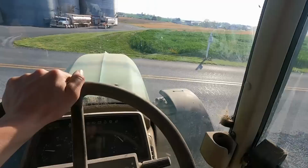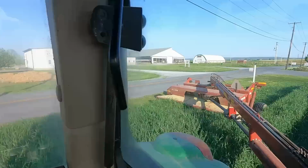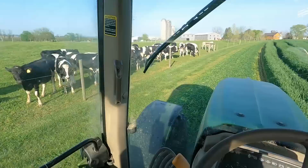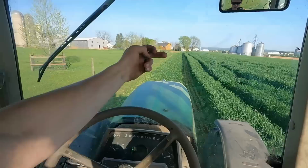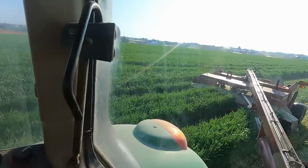I'm gonna start in the field right across the road. Got all the heifers watching. If I can't drive around the outside of a field, I gotta make a back cut. So I'll mow driving in the field one time. I gotta make sure I go the opposite direction then when I mow that spot so it picks that up.